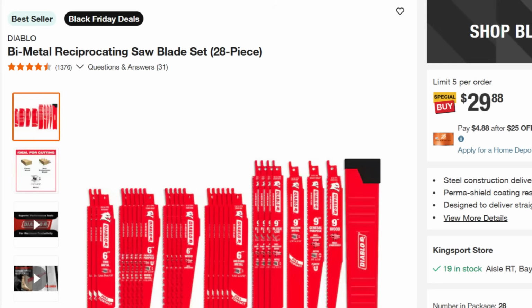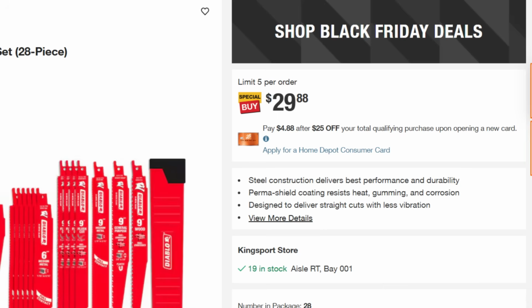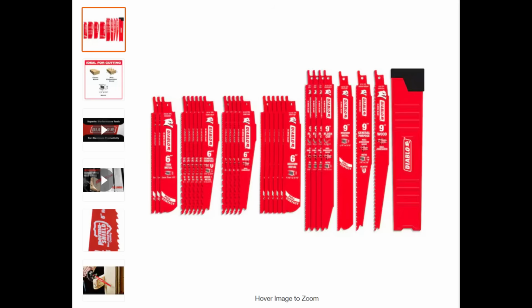Up next in the Diablo brand, we're going to go with these bimetal reciprocating saw blades. Anytime I need to cut metal, I jump straight for the Diablo brand. I've bought these before and have had a ton of success. I would highly recommend those. Now, you're getting a 28-piece set here for only basically $30, so a little over $1 a blade. You can't go wrong with this little deal.